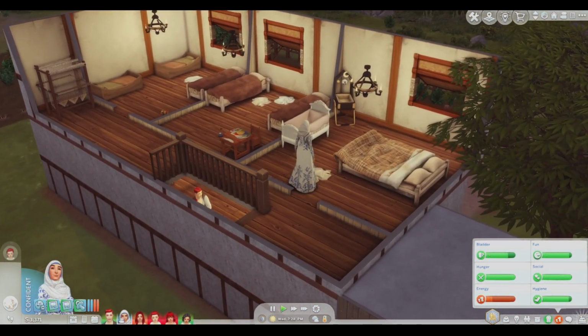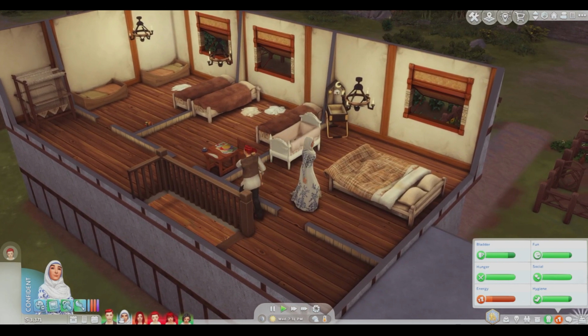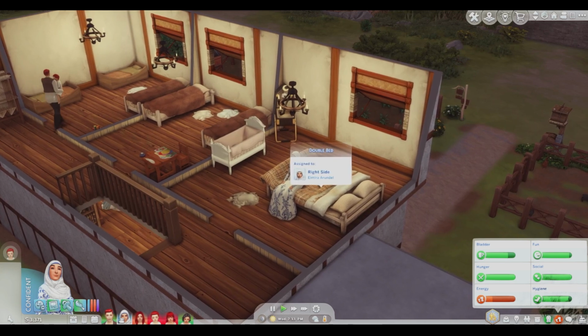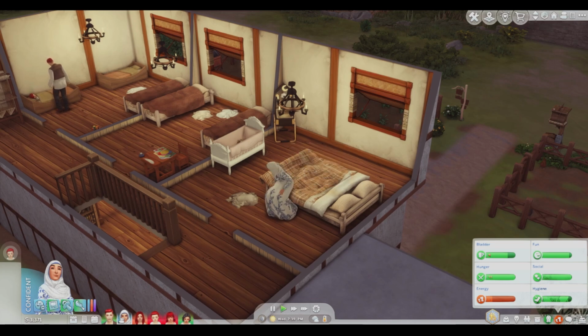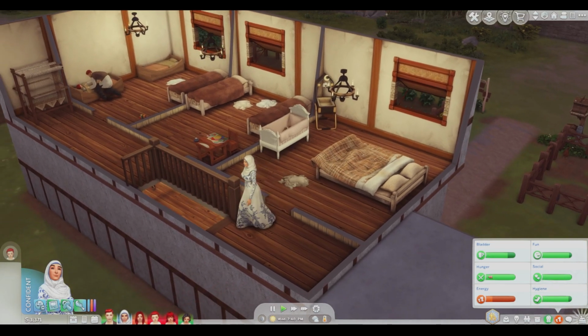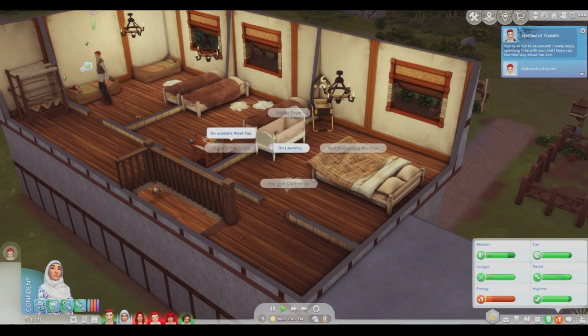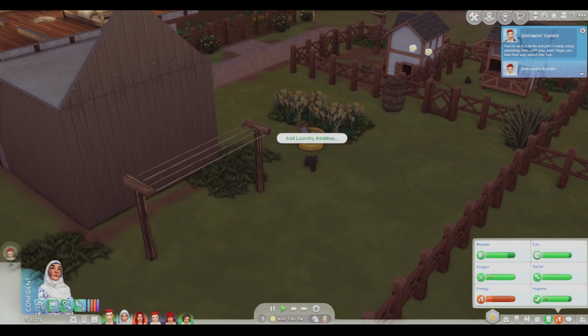Alright, are you actually going to do the laundry now, Elmira? She's like, I'm going to think about it, but probably not. Okay, seriously, why? What do you mean there's no available wash tub? What do you think this is?